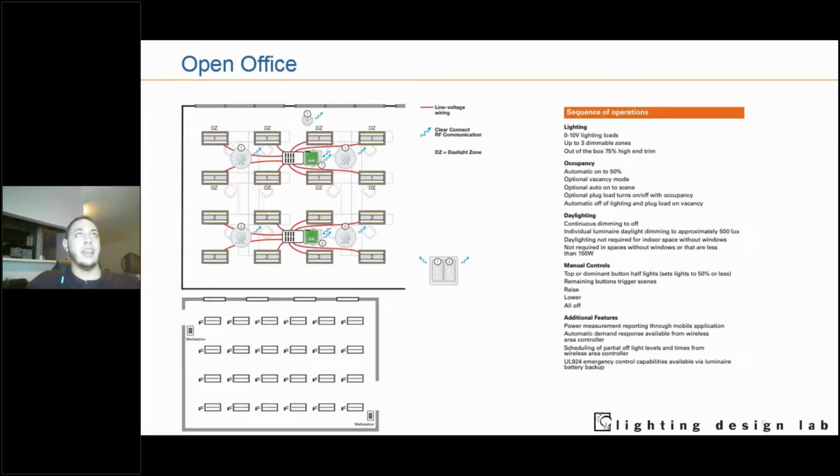Again, open office is not as different, just the square footage is larger, where you can have more sensors to ensure that you have coverage in an entire area. But ultimately, again, a lot less hardware and a lot less wiring of external devices in an LLC application. What really remains is the wall stations, be it NLC or LLC, you'll still need wall stations if you want manual control of the light in the space.